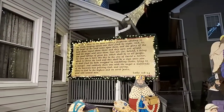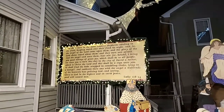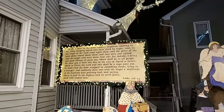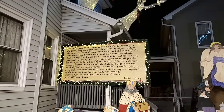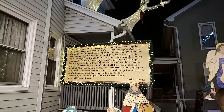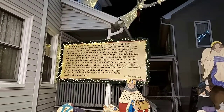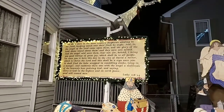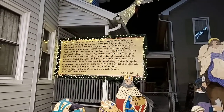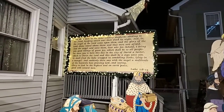It says, and there were in the same country shepherds abiding in the field, keeping watch over their flock by night. And lo, the angel of the Lord came upon them, and the glory of the Lord shone round about them, and they were sore afraid. And the angel said unto them, fear not, for behold, I bring you good tidings of great joy, which shall be to all people. For unto you is born this day in the city of David a Savior, which is Christ the Lord, and this shall be a sign unto you. Ye shall find the babe wrapped in swaddling clothes, lying in a manger. And suddenly there was with the angel a multitude of the heavenly host praising God and saying, glory to God in the highest, and on earth peace, goodwill toward men.